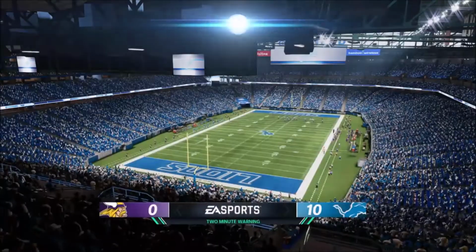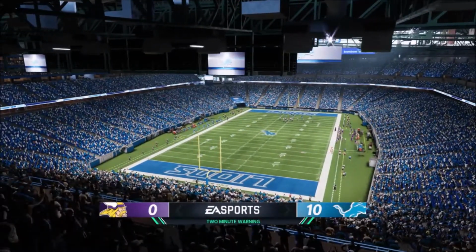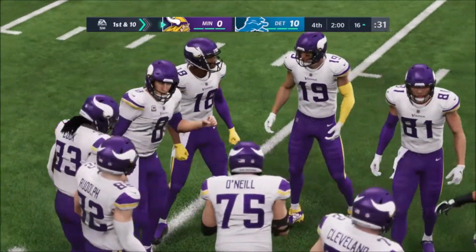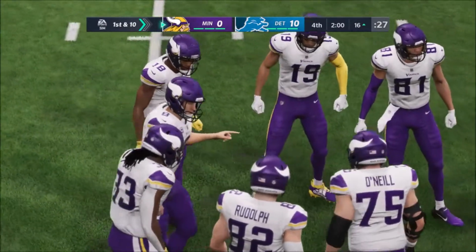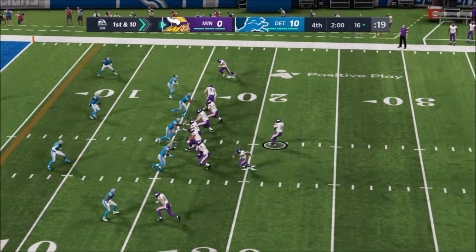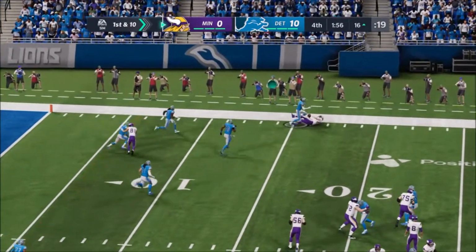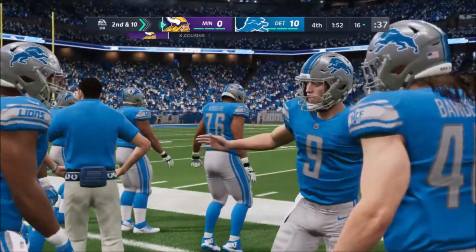2 minutes left to play in this football game here on EA Sports. So the Vikings in possession of the football as we get you reset. They've got a 1st and 10 as they search for a late score. And Rudolph has it, the tight end. No gain there on the completion, 2nd and 10.